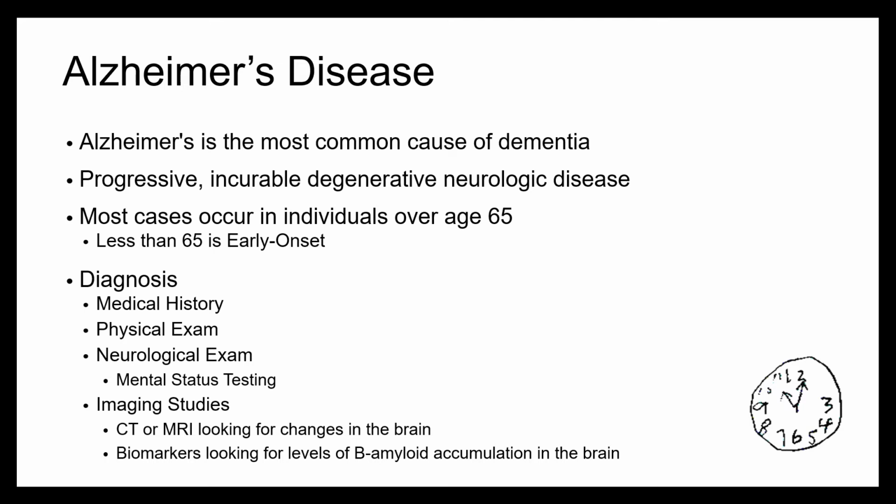Alzheimer's disease most commonly affects individuals over age 65. When Alzheimer's disease occurs in an individual under age 65, we term this early onset Alzheimer's. Generally, if early onset Alzheimer's occurs in an individual, we look for any sort of familial links with that individual.